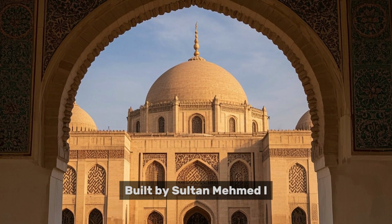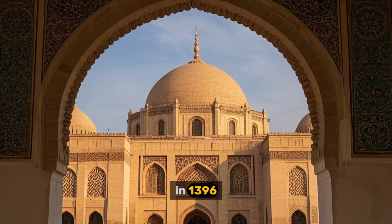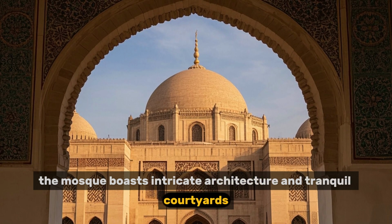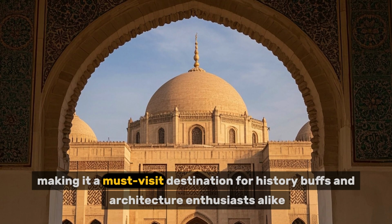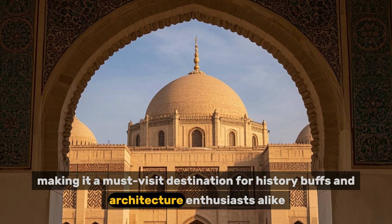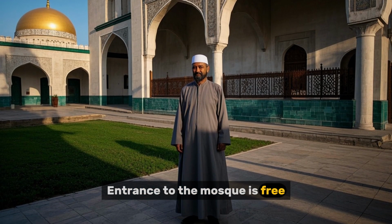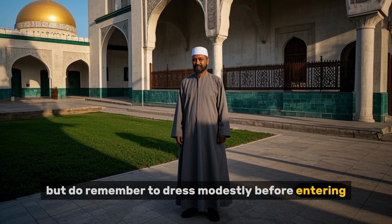Built by Sultan Mehmed I in 1396. The mosque boasts intricate architecture and tranquil courtyards, making it a must-visit destination for history buffs and architecture enthusiasts alike. Entrance to the mosque is free, but do remember to dress modestly before entering.